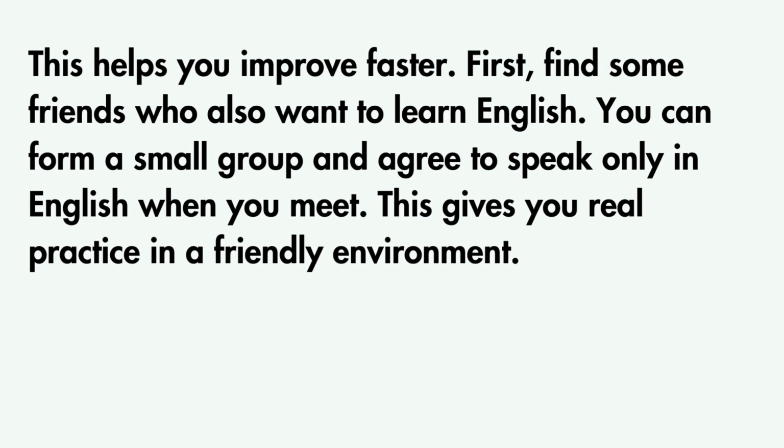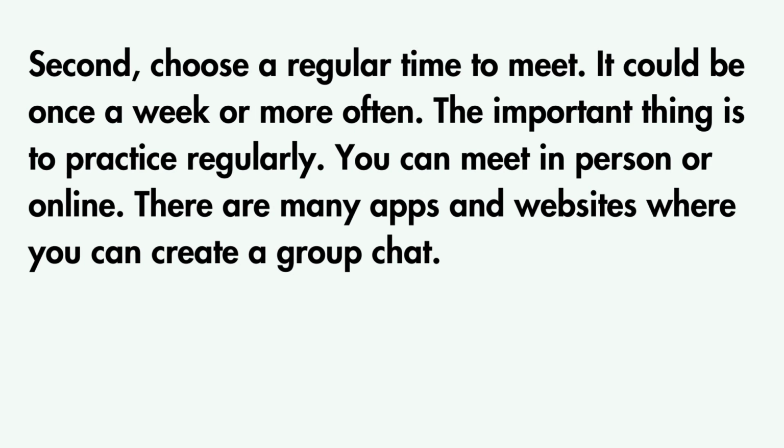First, find some friends who also want to learn English. You can form a small group and agree to speak only in English when you meet. This gives you real practice in a friendly environment. Second, choose a regular time to meet. It could be once a week or more often. The important thing is to practice regularly. You can meet in person or online. There are many apps and websites where you can create a group chat.